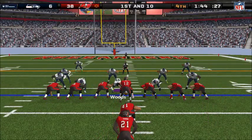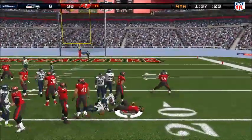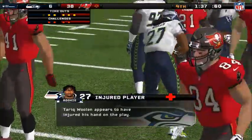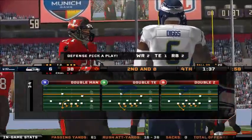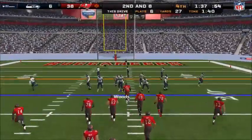They line up in the I formation. Number 27 comes up to make the play at the 20. Inside the 20. Ball on the 20-yard line.